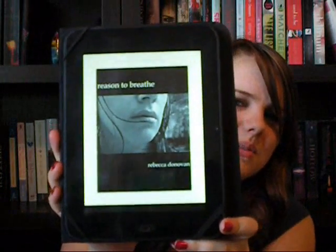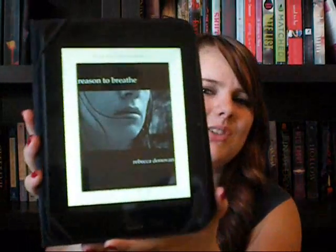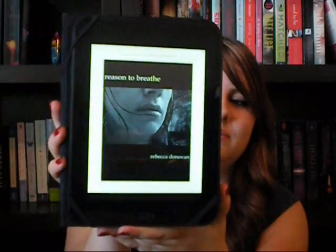Now the cover on the Kindle looks like this. I know that this one's in an actual book form. A lot of these are in actual book forms, and I think the covers were the same, but this one's switched. And I like the other cover a lot better, because this one just has the girl's face. I think the actual cover has a door that's cracked or something like that. It looked really cool, but this one was really different.